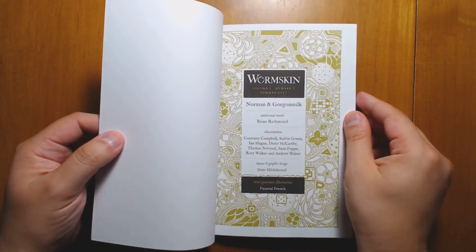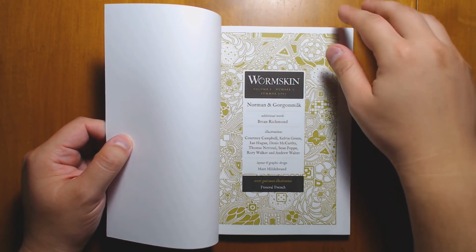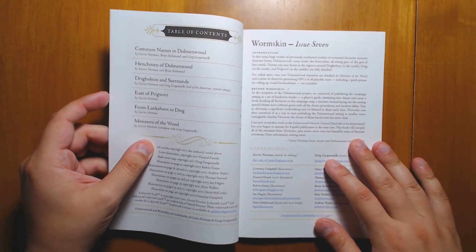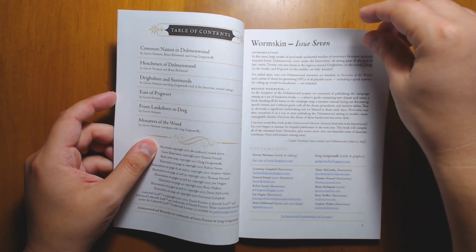So this whole zine project is created by Gavin and Greg Gorgonmilk, and it features a lot of really excellent old school artists. The layout and the typography, as always, is excellent, a very common theme that we've seen from Necrotic Gnome Productions.